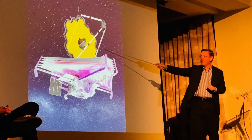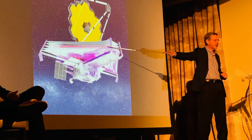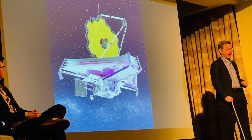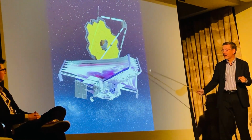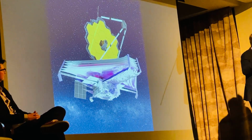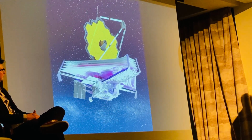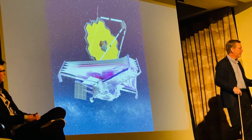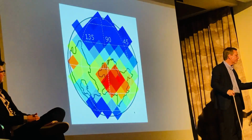I'll admit, this is my favorite telescope today. This is the James Webb Space Telescope, launched a little over a year ago. In December of last year, we finally got to point it at Europa. Now, it's a big telescope, but it's still pretty far away, so you don't get really detailed images like you get from all these JPL missions that are going there. But we got one thing that was really cool.